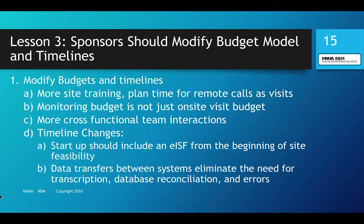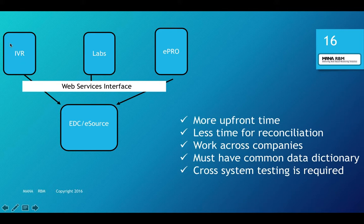Also, when you're setting up studies, if you have multiple different electronic systems, you need to set up time for making sure that those systems are working together, whether it's data transfers from a lab into an EDC or whatever it is you want, or if it's the IVR system going in. You want to make sure that you have time to get each of those systems set up and that you then test those systems working together. So let me show you what I mean.